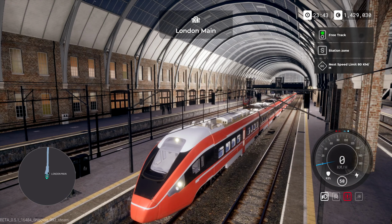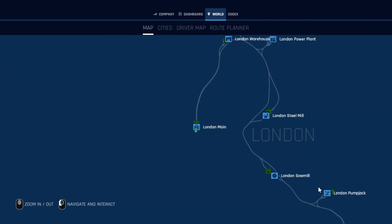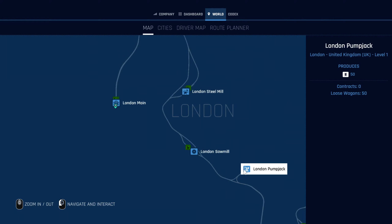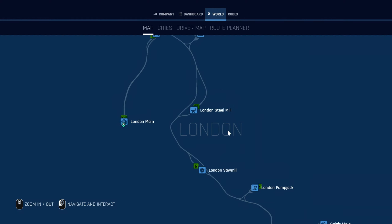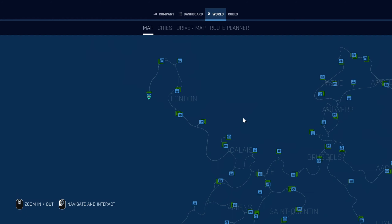In the next episode, we shall head back to, I think we'll go to Calais and Lille, because I've not unlocked them yet. So we'll probably head that way and then we'll start running a bit of freight around Belgium and France, maybe heading back through the Channel Tunnel to London. There seems to be a couple of industries here. Steel mill, sawmill, pump jack. The London pump jack is probably going to be a fracking site. There are a couple of small fracking sites around London. London warehouse, London power plant. And then we can pop over here and deliver the stuff.